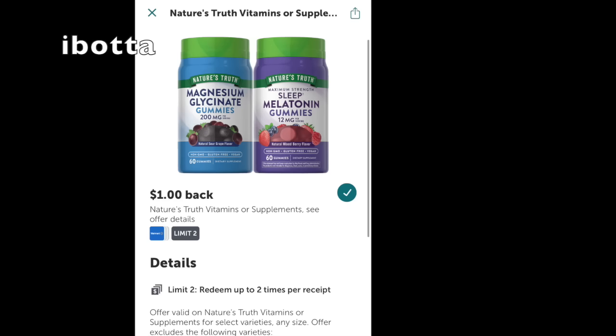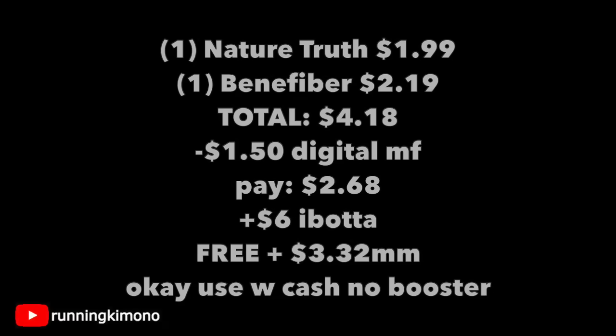And IBOTTA has $1 back for the Nature's Truth. So buying a clearance Nature's Truth and a Benefiber, it's $4.18. Subtracting that $1.50 digital, it's $2.68. And then $6 back from IBOTTA, $5 for Benefiber, and $1 for Nature's Truth. It makes this free and a $3.32 moneymaker.